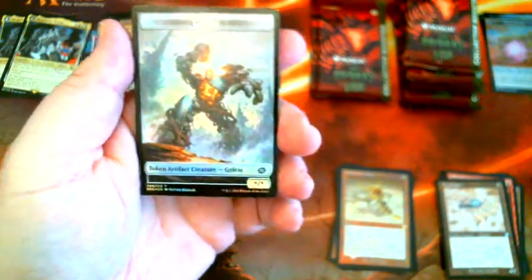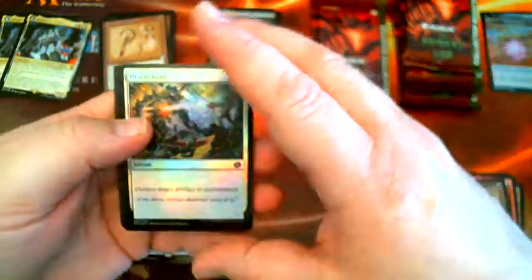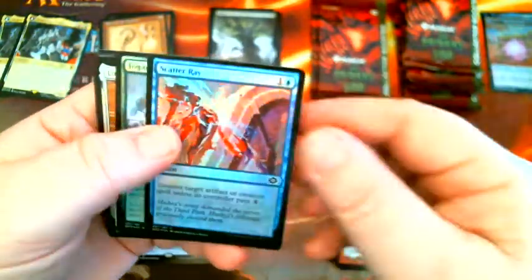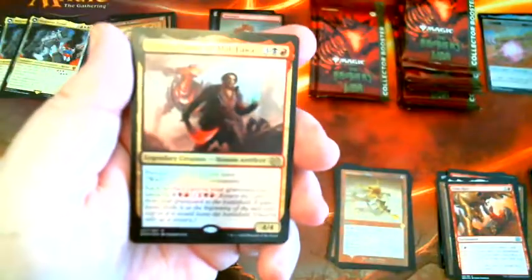Beautiful Gollum token. The artwork is really great on this set. I do like it. And then Power Stone again. Foil Disenchant. Foil Argothian Opportunist. Scatter Ray and Fog of War. We got Lauren, Disciple of History. Arms Race and a full art Mountain. And we got a nice foil Mishra.